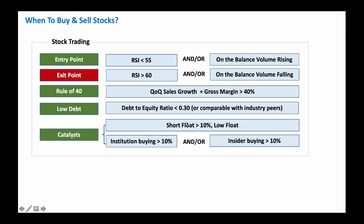I've been showing a lot of companies with low debt today. They're the ones who will stay solvent and go strong. And look for some catalysts like short ratio, institution buying, insider buying. These could be good catalysts. And also in case of biotech stocks, a good pipeline of candidates also is a good catalyst. So with that, this is a quick cheat sheet for you.